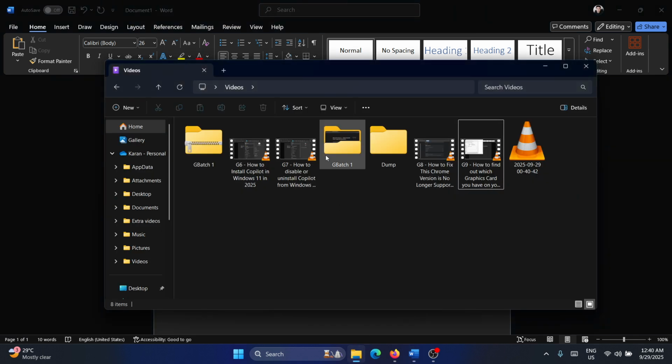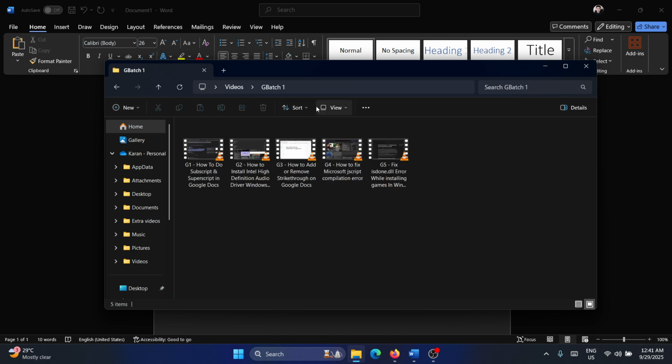It's not that the mouse is double clicking, its properties have been changed. For example, if I click on this once, it won't open this folder. If I double click on it, it will open the folder.